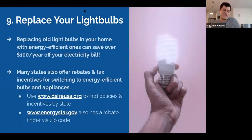Replace your light bulbs. I mean, every little bit counts, right? We have lots of lights on, and so I always replace my light bulbs with energy efficient bulbs, especially because these two resources here can usually get you rebates. So it costs you like 50 cents or a dollar for a light bulb that over the course of a year will save me $100 per light bulb, right? I've got a lot of light bulbs, so saving a few $100 a year can go a long way.